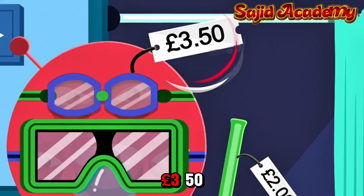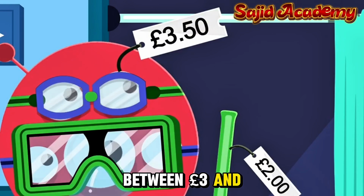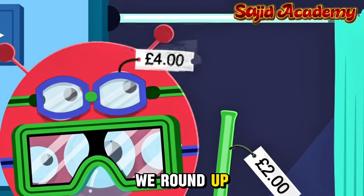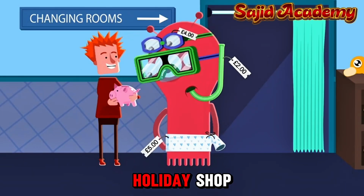Albert's goggles are £3.50. Because £3.50 is exactly halfway between £3 and £4, we round up. In total, Jerry and Albert will need about £11 for their holiday shop.